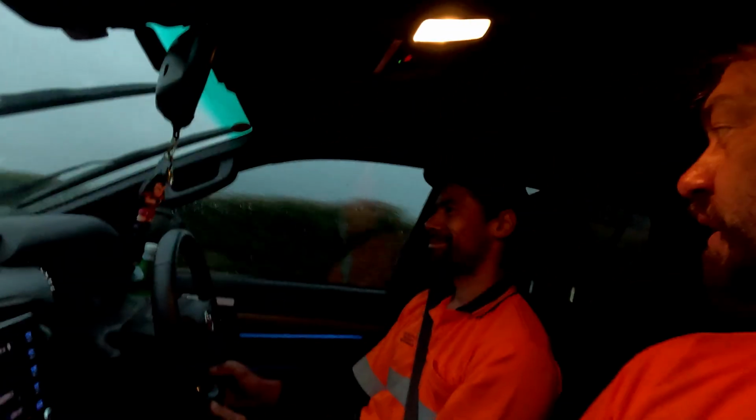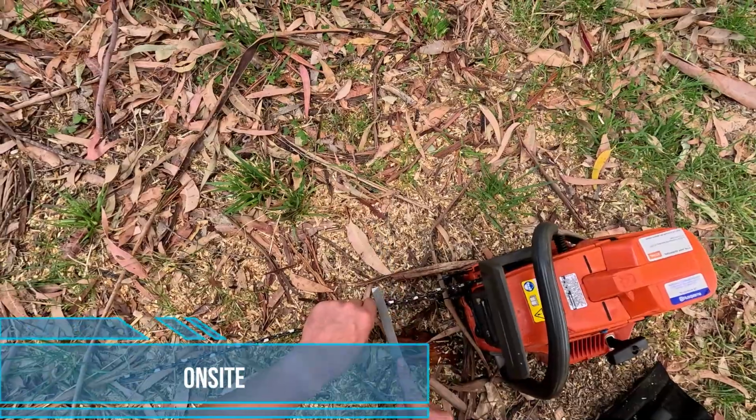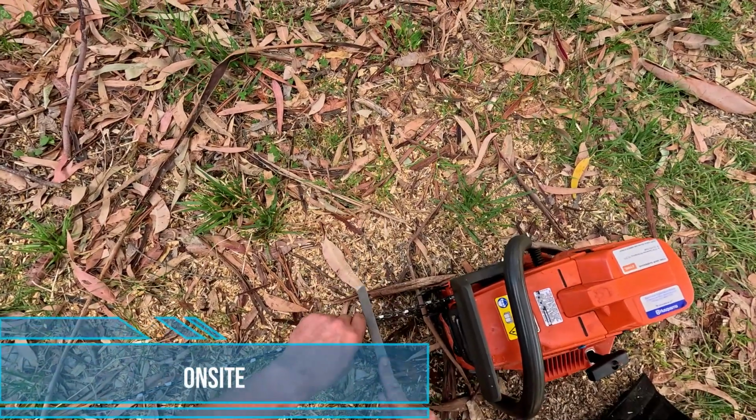And Quentin here, look, he's got a big grin on his face. It's good fun for people who are making money off it, and it's really good fun for the workers. Like, this is the fun stuff. Like today, we are going to a medium sized eucalypt that's fallen on a shed. The boys came, I think last week, with the excavator.